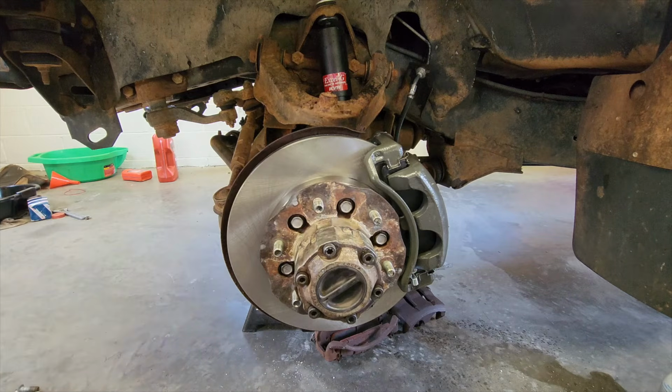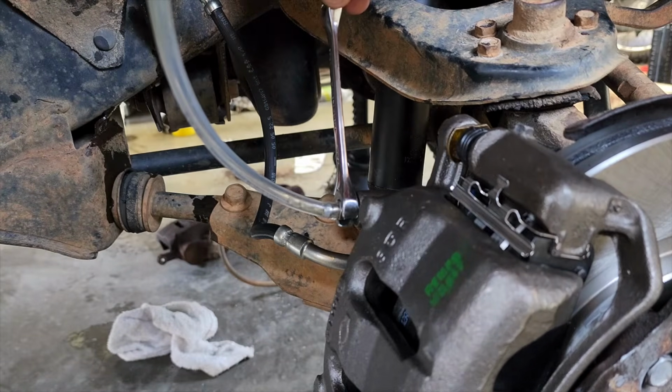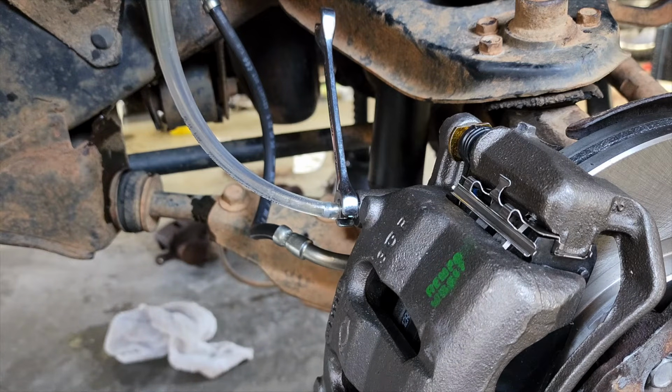And just like that, the new calipers are on. Here, I'm going to do a gravity bleed. It's a very simple way to do it by yourself if you don't have any help nearby or a power bleeder.